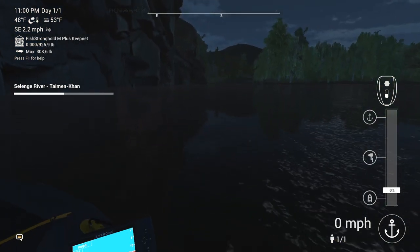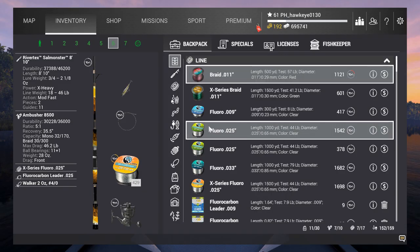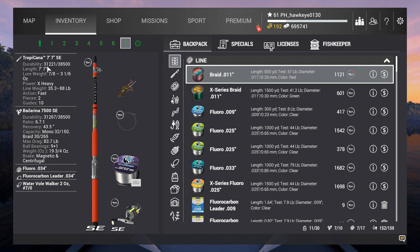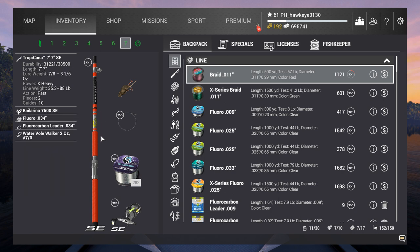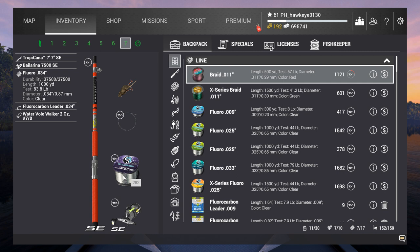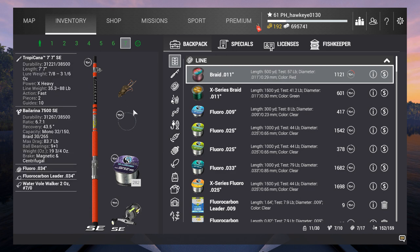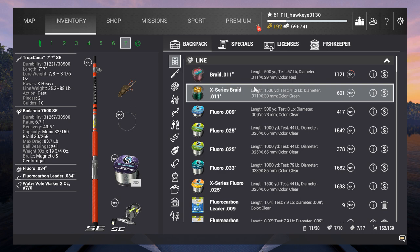All right, guys, I am back, and I have come prepared. This time, I have added another rod to my inventory, and it is called the Tropicana 7 foot by 7 inch. This is a monster rod. Picked it up when I got the Amazonian Maze DLC. Goes up to 88 pounds. 88 pound test for the rod. 83.7 pounds for the reel. Got 83.8 pound test for the floral line, and 83.8 pounds for the fluorocarbon leader. So we are ready to rock and roll with this. We are going to get this guy this time. Hopefully, I will attract the right kind.